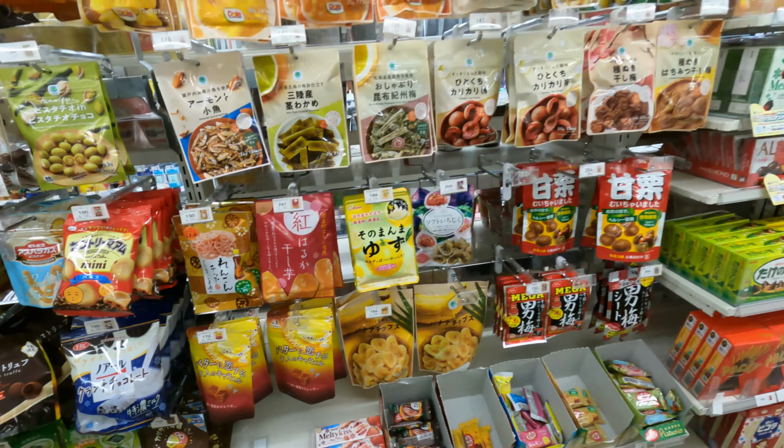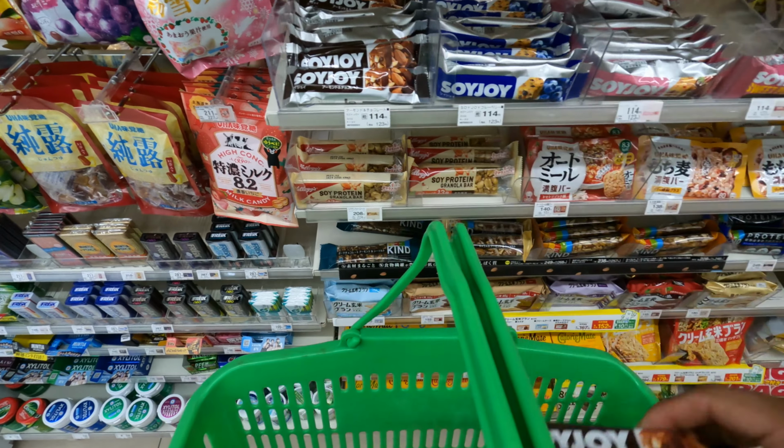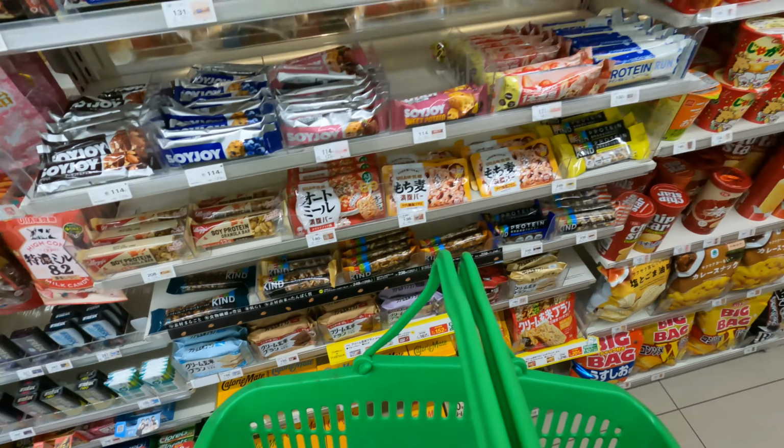Behind me, more snacks, more sweets, some high chews. I definitely bought those already. I should get some of these small bars. Let's see, I get this one. What's this? It looks like rice. Yeah, we're definitely gonna buy that. What's this? Yeah, yellow. What else? I don't really want chips. It's gonna get crushed. Let's look at the ice cream section really quickly.